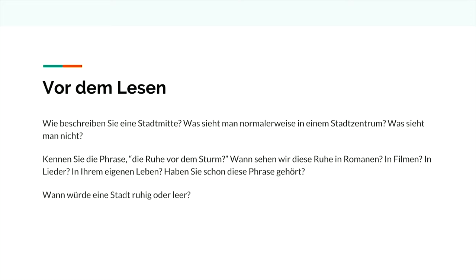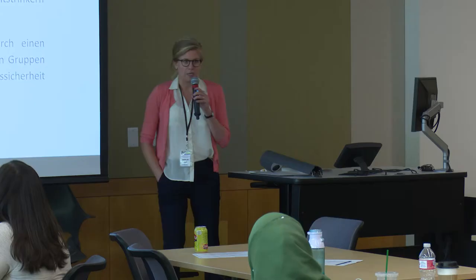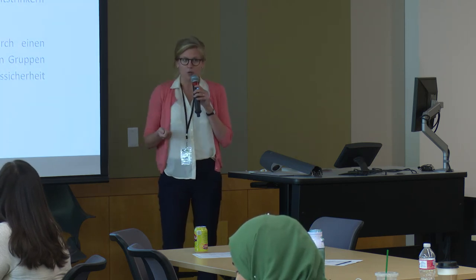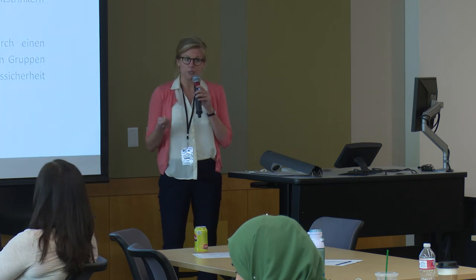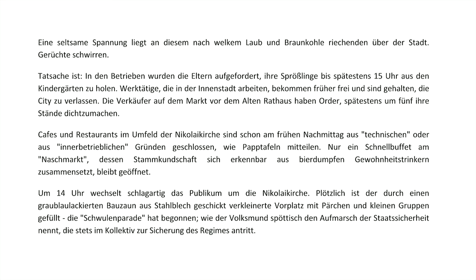With that, then, we transition to the text itself, which is a really interesting piece because it's very poetic. And it's historical, but it has a lot of language that is surprisingly lyrical. For example, the beginning of it said, in the beginning paragraph, we have rumors swirl. You don't hear this often in German.